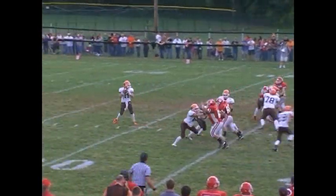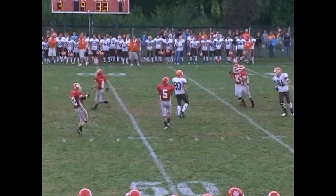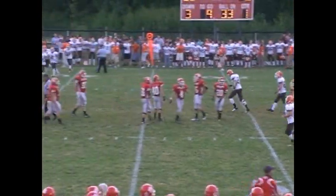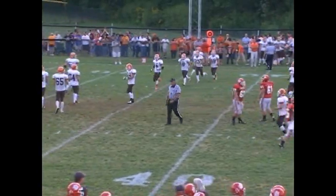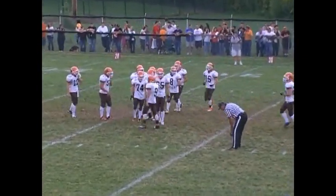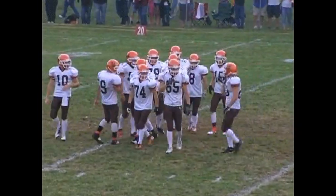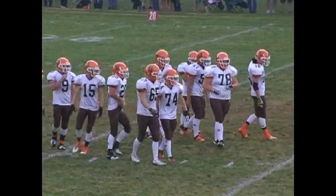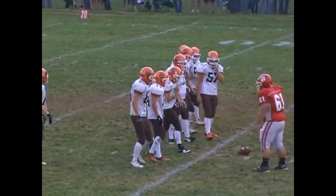Dean out of the shotgun, 3rd and 9. Good protection, throws, and it's dropped by Garrison Breeze right at midfield. In and out of the hands of Garrison Breeze, and you don't see that very often. Garrison's a pretty sure-handed receiver for the Buckeyes. But as you can see already, he's thrown the ball twice, to 2 different receivers. You'll probably see him actually throw to 5 possible different receivers throughout the evening.